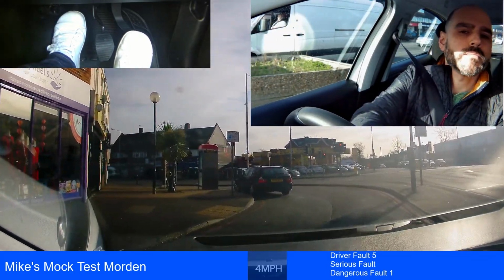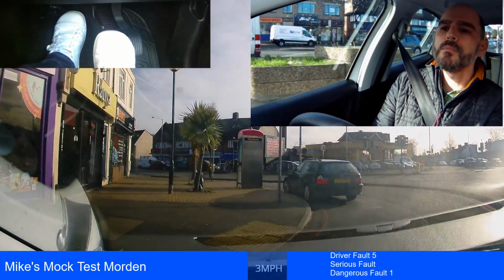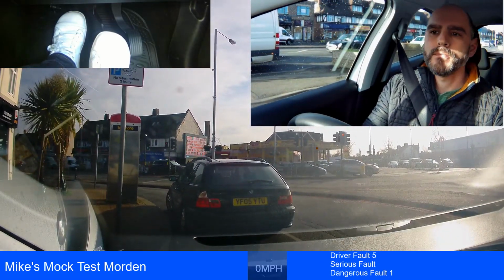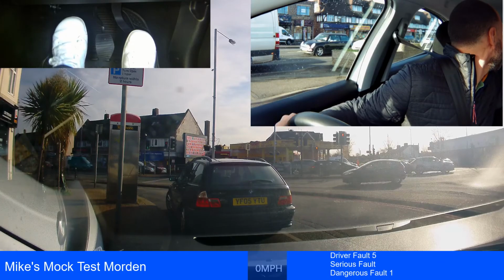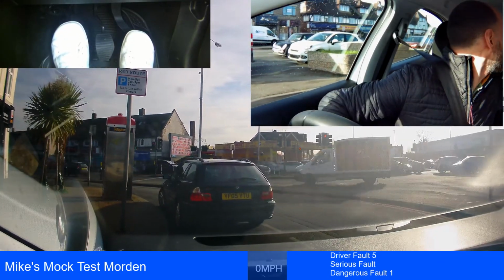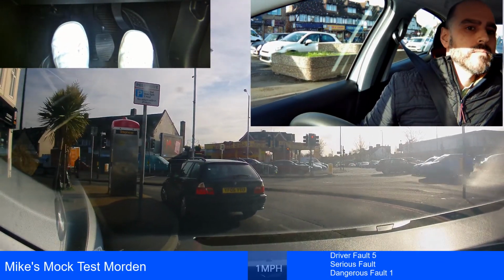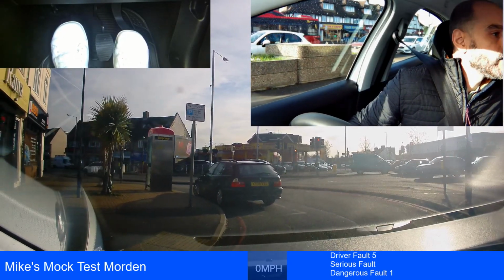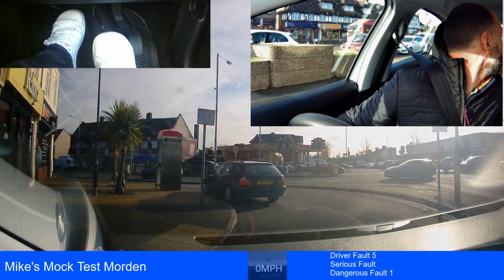There was so much good in this, and he was really expert, lots of good observations when changing direction. It felt very safe, it felt very smooth. He's most of the way there. So keep up the good work and the practicing, and you're going to be passing your driving test very soon. Well done.